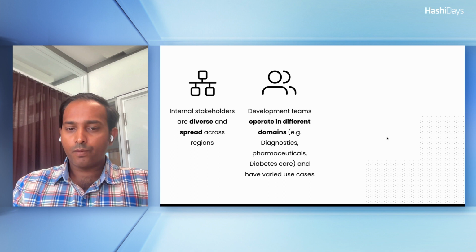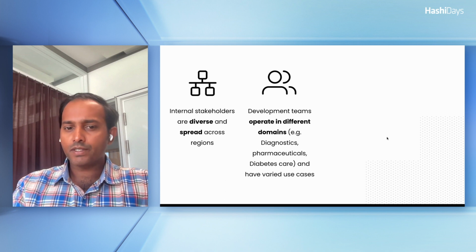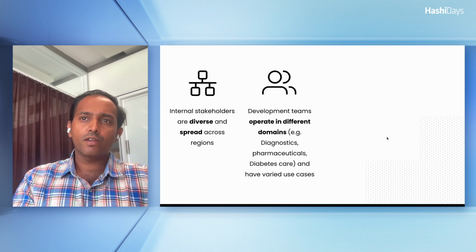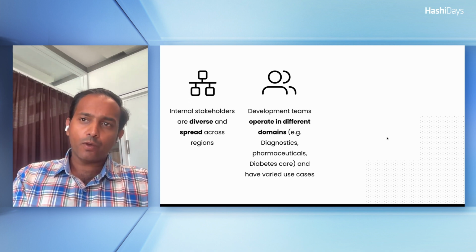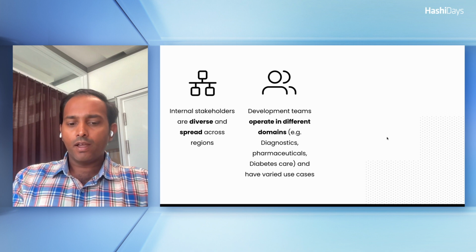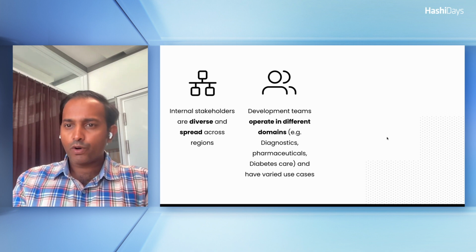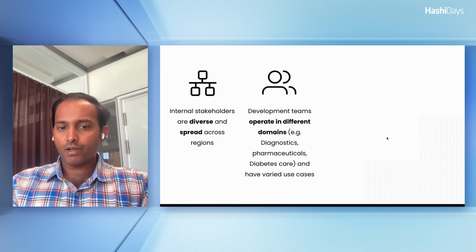In addition to that, we operate in different domains. For example, we operate in diagnostics, pharmaceuticals, diabetes care, and health insights. And here we truly have different use cases. For example, in health insights, we do edge computing, where the devices are at the edge, and the use cases are quite different. Then we also develop medical diagnostics products, which are in a secure network. So there, the customer use case is a bit different.